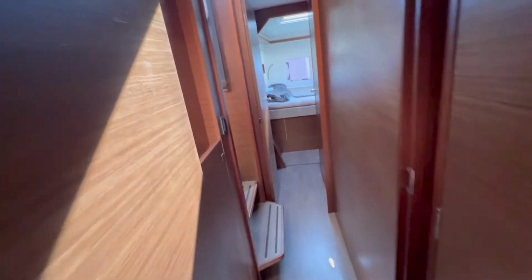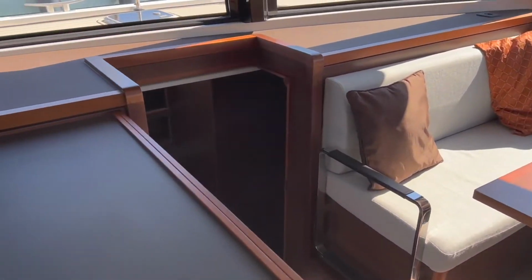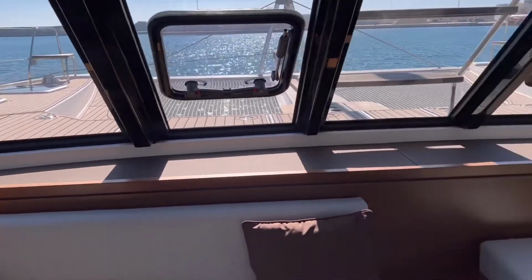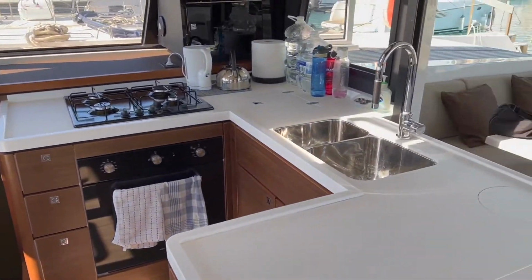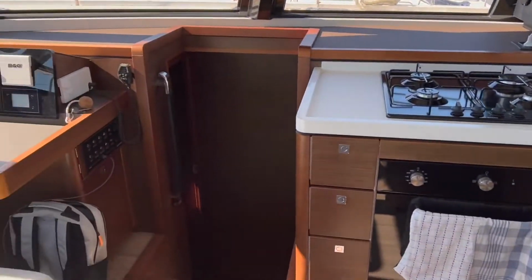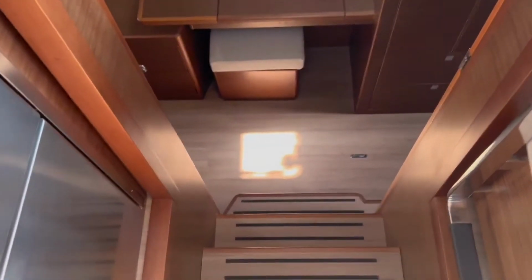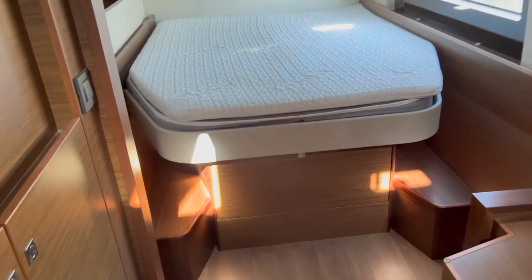So now we'll move back up into the saloon, and as you can see, we've got access now down the port side. Just looking around, you can see this amazing 360-degree visibility that this boat offers with these amazing picture windows. That continues right round to the aft part of the boat, which is obviously very important when you're at sea looking out for other traffic. All the quality fixtures and fittings here are very high quality, nothing plasticky. High quality and luxurious.